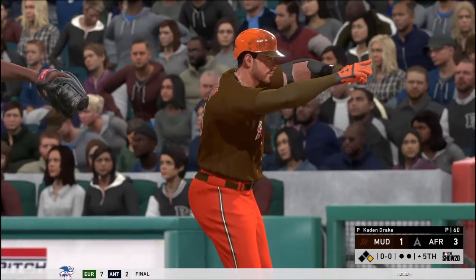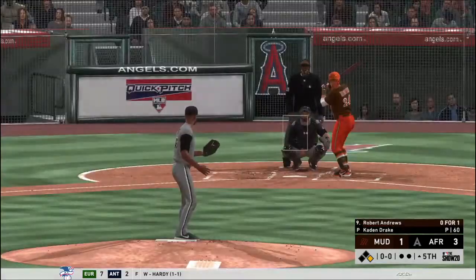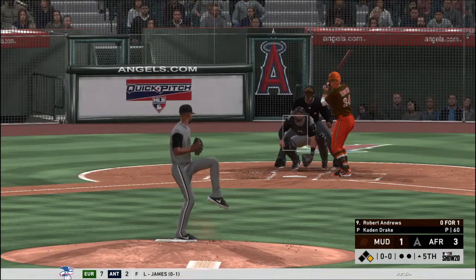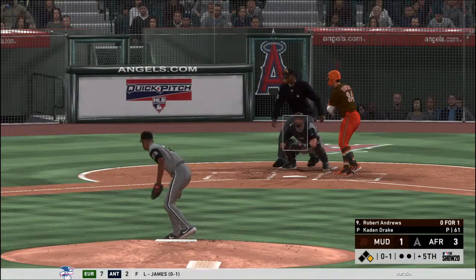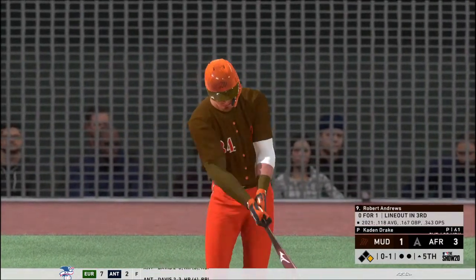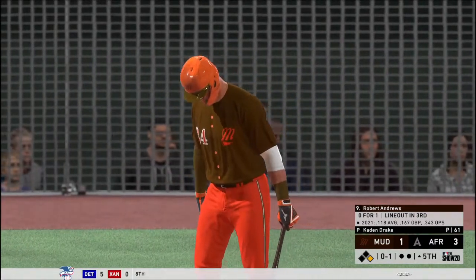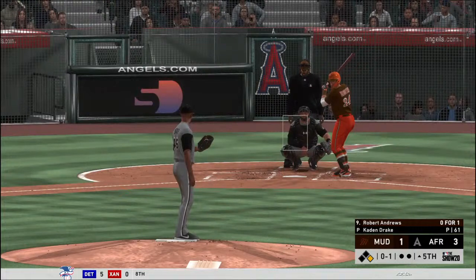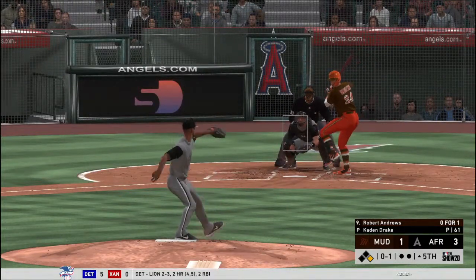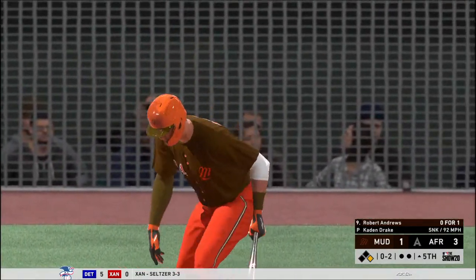Up to bat, number 34, designated hitter, Robert Andrews. Standing in now, Robert Andrews, as he'll take a tough pitch on the outside part of the plate for strike 1. 0 for 1 for him here in this one. Sinker, and this one's over as well. 0-2 now.